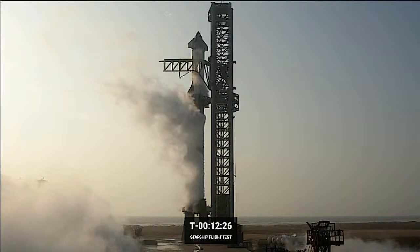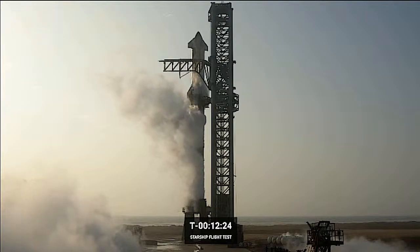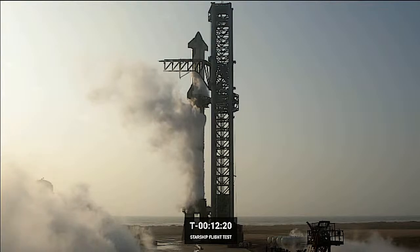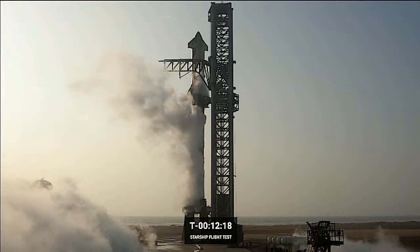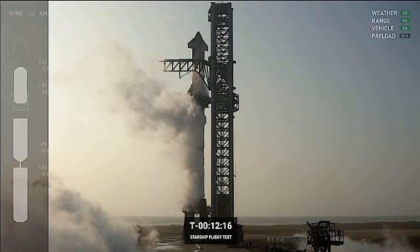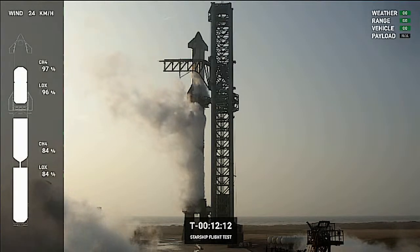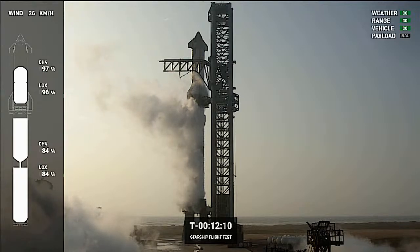Now, we are continuing into our countdown. We're about T-minus 12 minutes to go. I think it's the perfect time for another check-in with John Insprucker. How's it going, John? Well, sure. The good news is that the nets are quiet. The teams are currently working. No significant launch vehicle issues. You can see the T clock there on your screen. T-minus 12 minutes, 10 seconds, and counting.